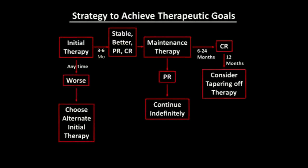So, this is the general scheme of how we treat lupus nephritis today. There's an initial therapy. We give it for 3 to 6 months. The patient hopefully stabilizes, gets better, or remits. And then they are put on maintenance therapy, and if after maybe a couple years they're in complete remission, then you wait a little longer and you consider tapering off therapy. If they're in partial remission, you may need to consider indefinite therapy.